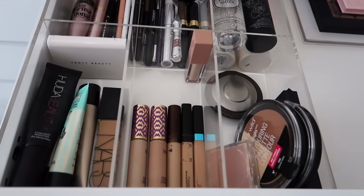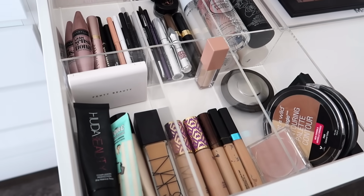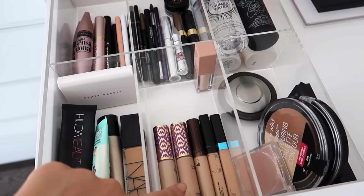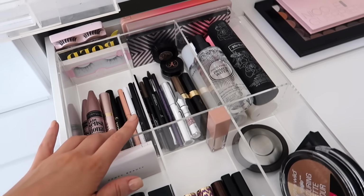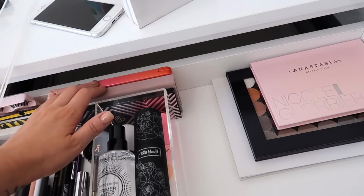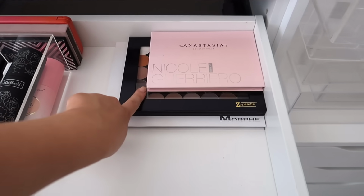Okay, so everything is in its place. I decided to put the NARS Natural Radiant Foundation because it's currently just what I'm really loving. And a bunch of concealers that I like, mascaras, liners, all that good stuff. And then some palettes in the back that I really like. Eyeshadow palettes and a highlight palette.